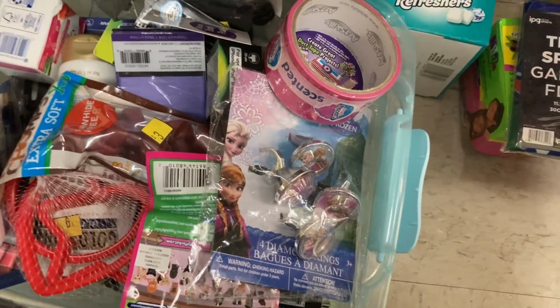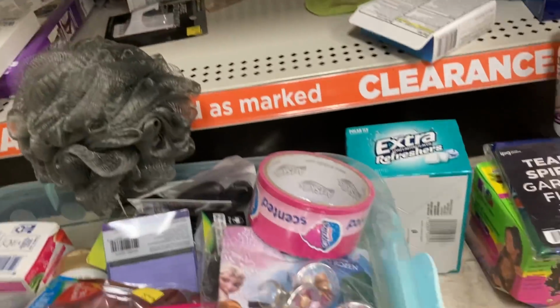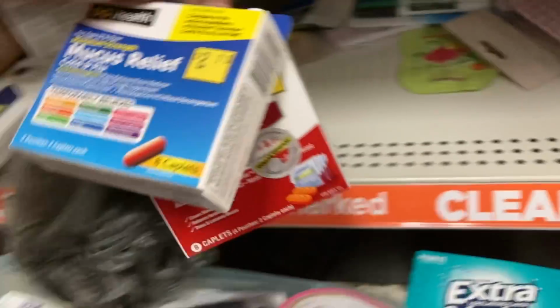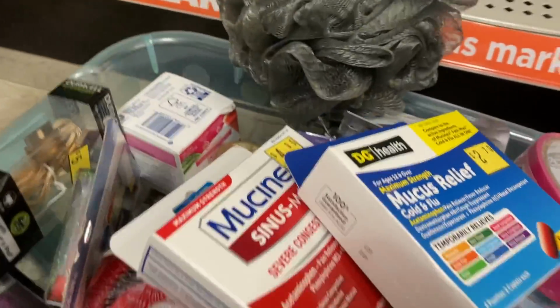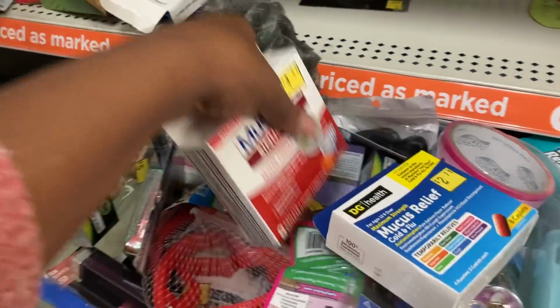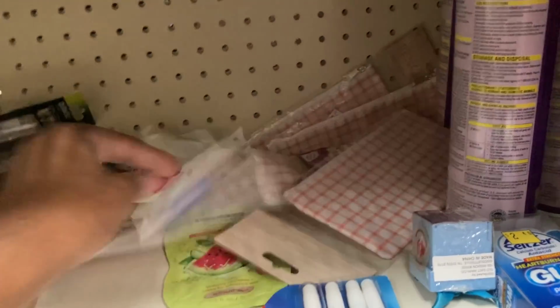Alright, I'm in the clearance aisle now. I might as well get comfortable and sit on my booty with my little leggings on, my TikTok leggings. Here go 2 right here that I just found. Alright, I'm gonna turn my buggy around a little bit. I'm blocking the aisle because this thing is right here. And so just get yourself comfortable.